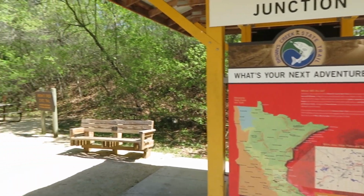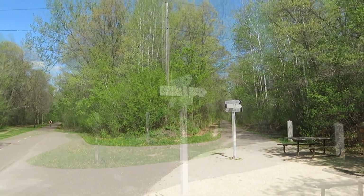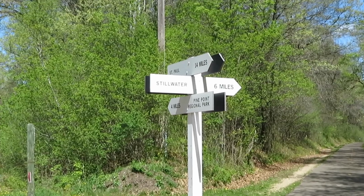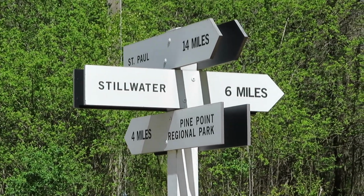Today I did Browns Creek Trail, which is a 5.9 mile route connecting Grant, where I parked at Lake Masterman, to Stillwater, and is an offshoot of the Gateway Trail, which runs from St. Paul to Pine Point County Park.